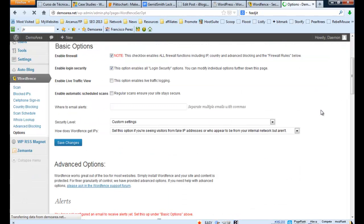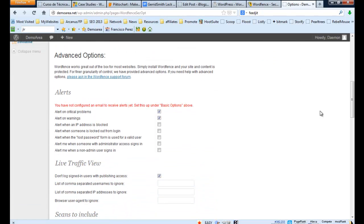If you go further down, you'll see more options like the alert functionality. What this means is that if there are some critical problems that WordFence detects on your site, or when they block a specific IP, or for example if you have a user that lost his password and requests another one, it can give you an alert on that, and that will be sent to the email that's registered on your WordPress site.